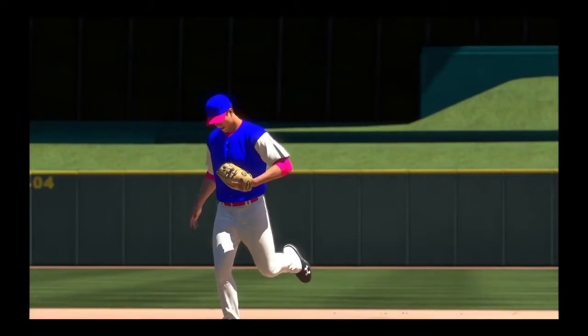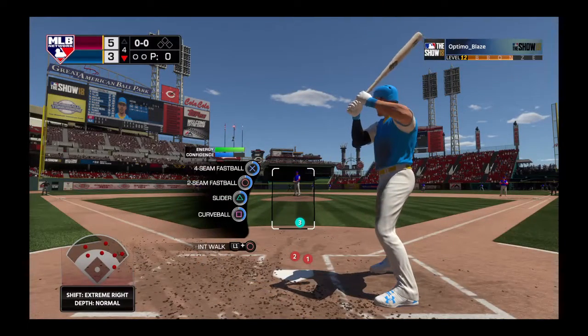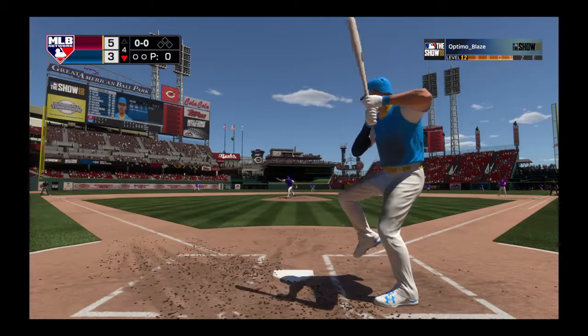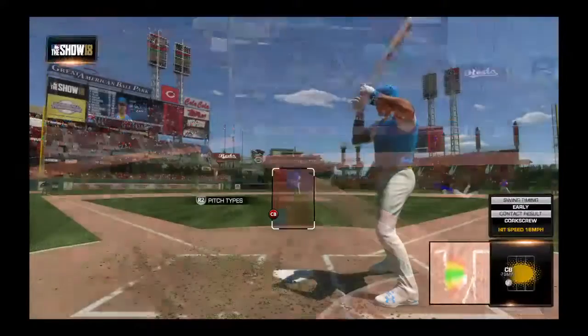Rob Scahill answers the call from the pen here in the fourth as they didn't get the outing they were hoping for from their starter. First delivery to him on the way. Leading off the fourth inning. Bouncer down the line. Foul ball, however, strike one.